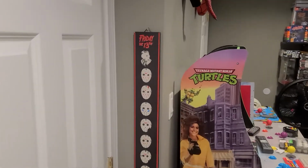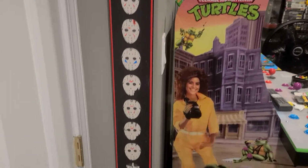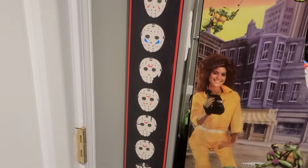Alright, this should be the first piece. This is something I got a while ago. It's a Friday the 13th hanging piece, and it has all the different masks from all the different Jason movies, or Friday the 13th movies rather, so pretty pumped about that.